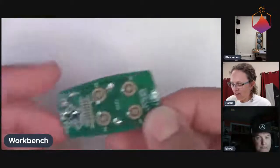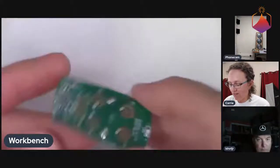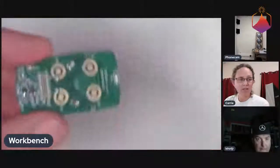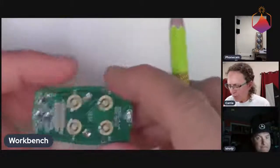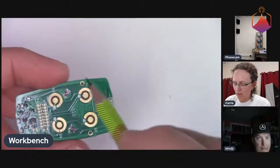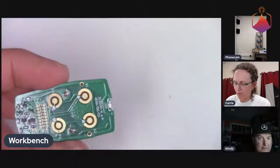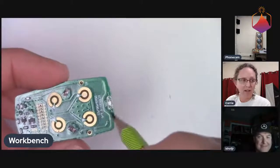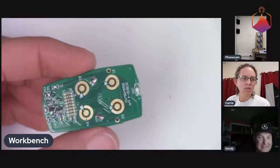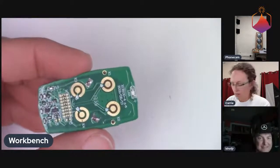Oh, and the other kind of interesting thing is that you might be like, oh, where's the antenna for this key fob? Something that pulls out or anything. The antenna is this trace that's going around the entire board. There's a little cutout for the LED there, but pretty sure that's the radiator trace that makes the antenna.